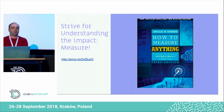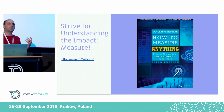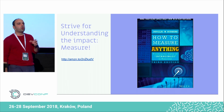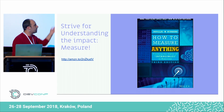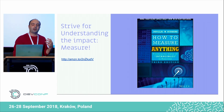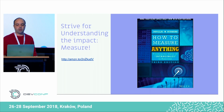And striving to understand the impact is also really important. We gave an example of this with the hypothesis-driven development approach. But this goes beyond that. Understanding all the numbers and trying to measure everything is a really good habit as well. And there's this good book, again, How to Measure Anything, which tries to convince you that you can actually measure anything. It's a really good book as well.